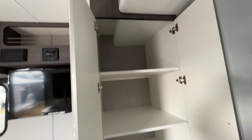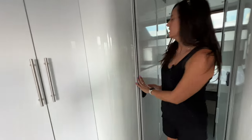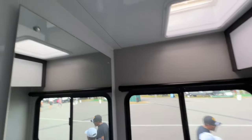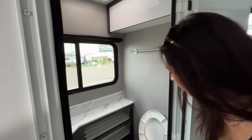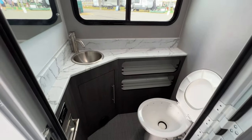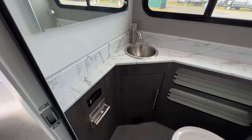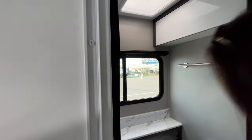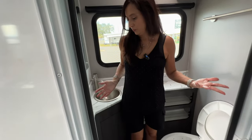Large wardrobe area with some shelves. All right, let's check out door number one back here. So you have a good-sized porcelain toilet, a little sink, some countertop space all around, a couple of cubbies, big mirror, and a nice large sliding open window. I'm gonna step in and take a look at the space. It's not huge, but it doesn't have the shower in here, so let's check out the other door.